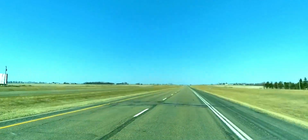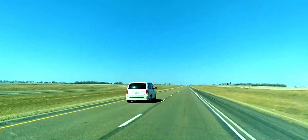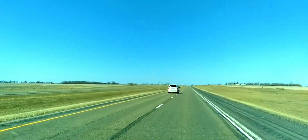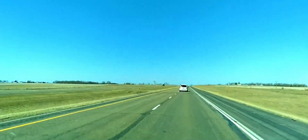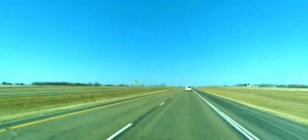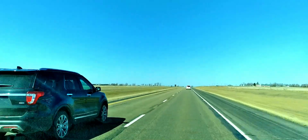Okay, we're back on Interstate 94, and we're headed west again to our next roadside giant. I really appreciate y'all hanging out this far. We're going to continue on. Catch y'all over at the exit. Bear with us.